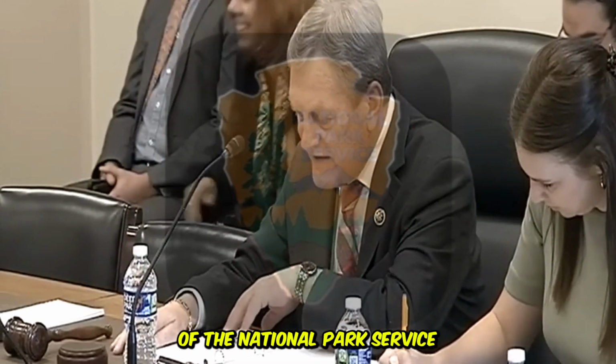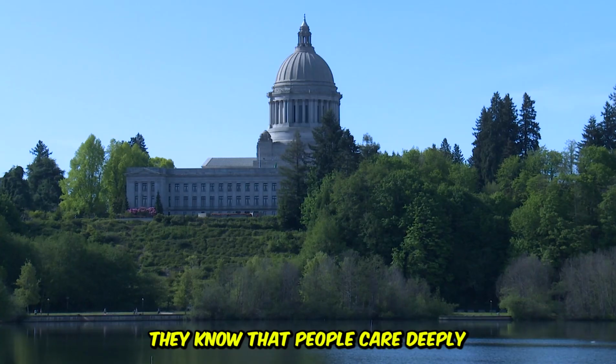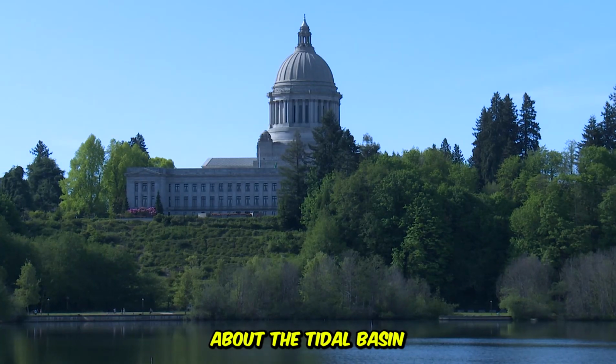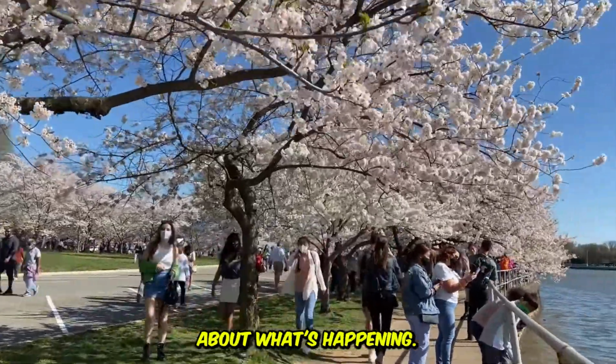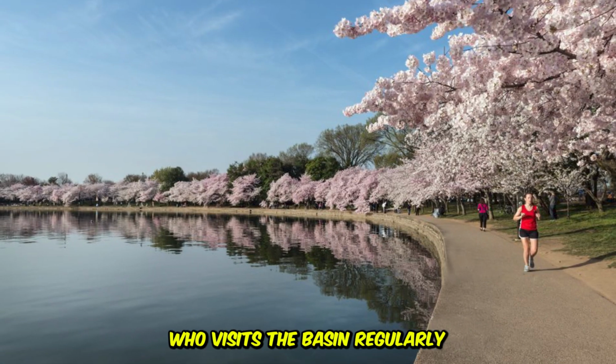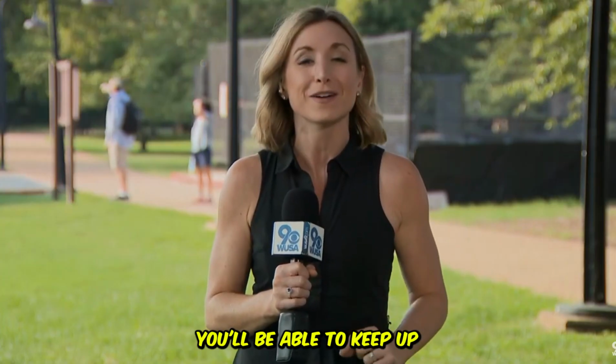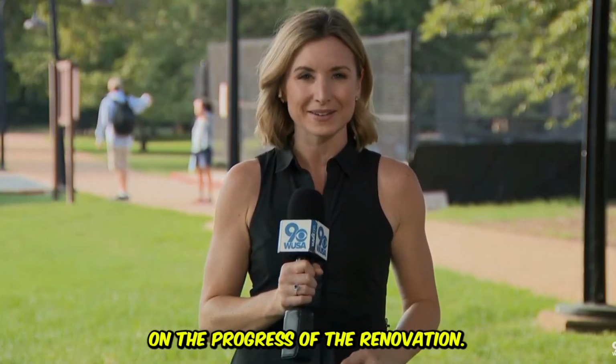One of the key goals of the National Park Service during this renovation is transparency. They know that people care deeply about the Tidal Basin and want to stay informed about what's happening. That's why there will be regular updates available throughout the project. Whether you're a local who visits the basin regularly or someone planning a future trip to DC, you'll be able to keep up with the latest news on the progress of the renovation.